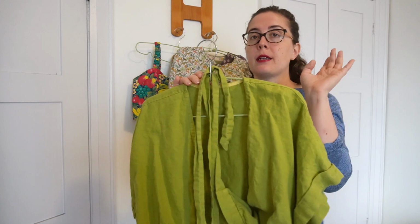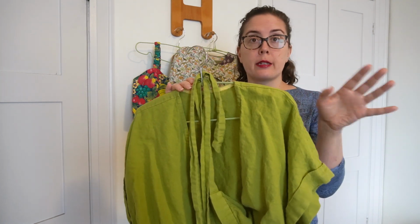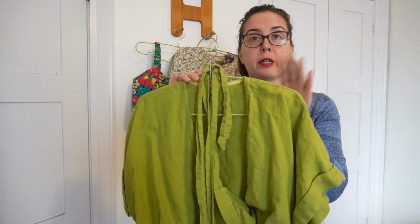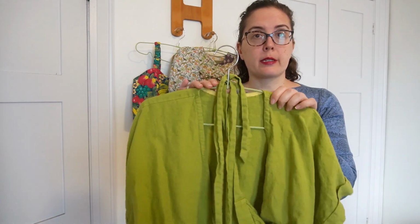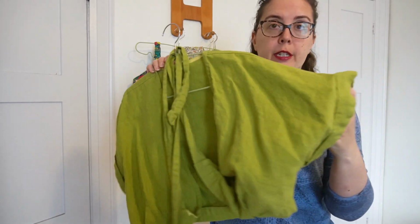But I bought this linen with the plan of, what's the word, color blocking a dress. So I didn't buy much of the green because this was just going to be one of the color blocks. But then I decided not to make that dress and make all that linen into other stuff. And luckily I found this pattern that I was able to use my small amount of linen with. It's really nice.